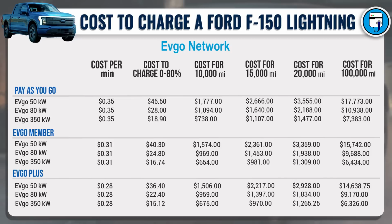Most of the legacy EVgo stations are 50 kilowatt, and that's a problem because you're going to pay a lot more if you have to charge on a 50 kilowatt EVgo station compared to one that's higher powered.